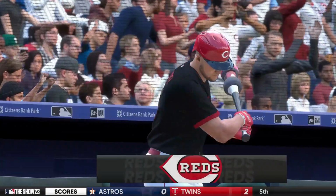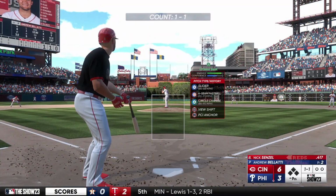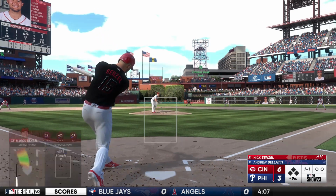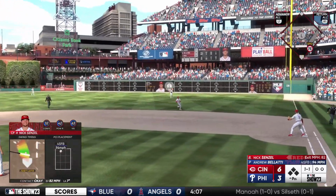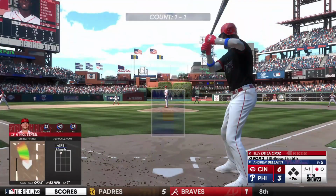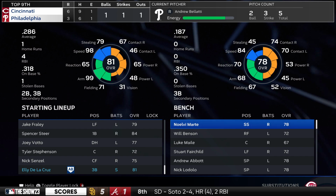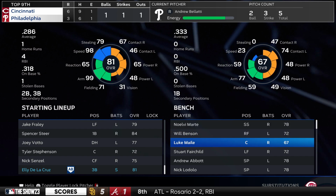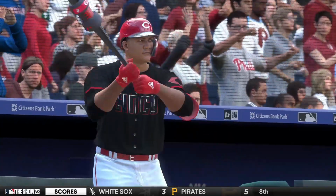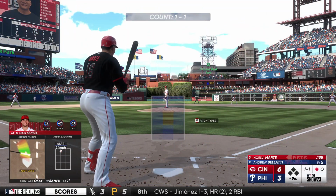So they're making a move for a bat off the bench. Nick Senzel. At the belt and fires. Liner to second, and picked on the hop. Throw to first, and the leadoff man retired here in the ninth. Next for Cincinnati, Ellie De La Cruz. Looks like it'll be a pinch hitter, Noel Marte. Looking to start something with one gone.